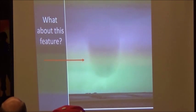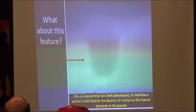Okay, what about this feature? And this kind of goes back to your basic spotter training. We showed this picture in the basic. That is basically a descending rain shaft. When we talk about microbursts in basic training, we either show this exact picture or we show one very similar to it. It's a descending rain shaft. It's a pocket of cool air associated with the rain, and it's going to hit the ground and spread out, so it could be a microburst when it hits the ground. But you would not see any rotation with this.